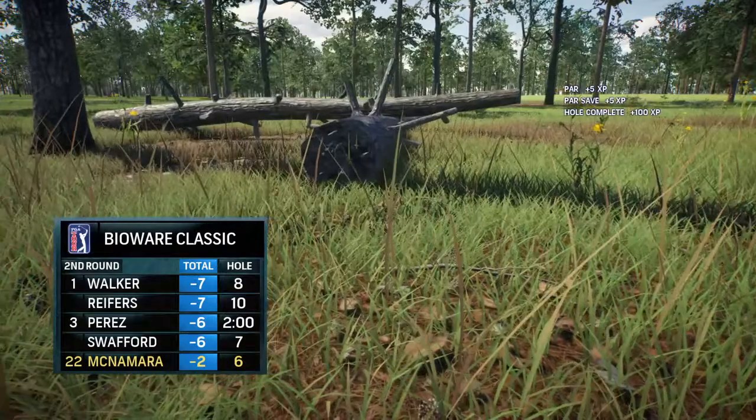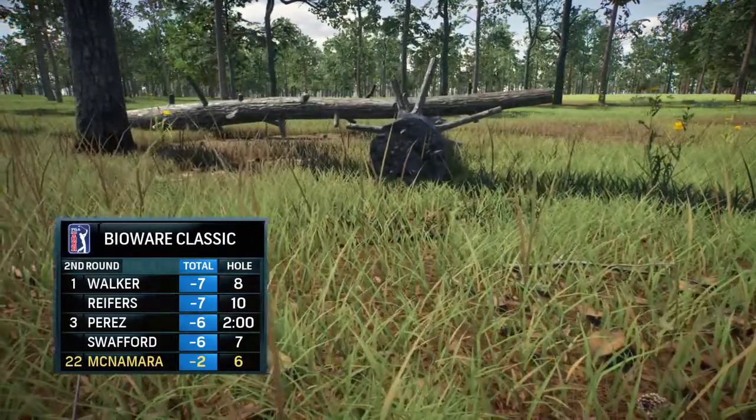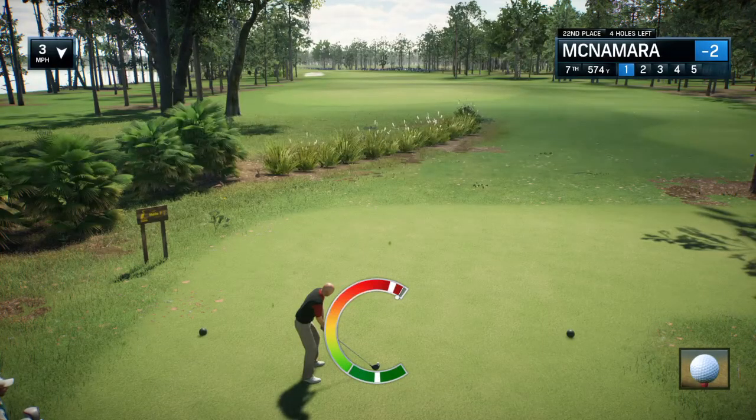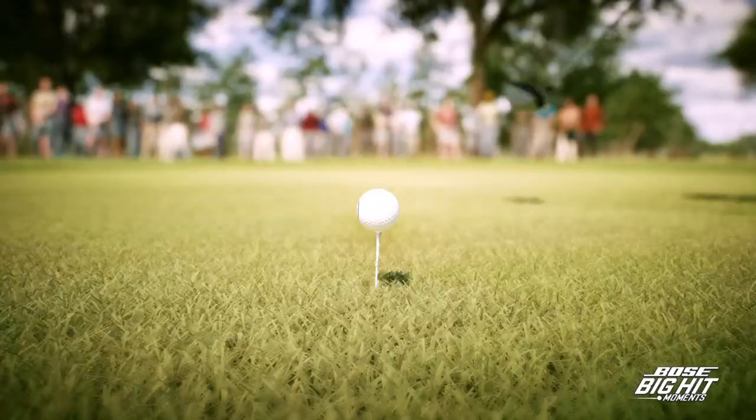Ian Poulter starting to make his move. Started off as a club pro, Rich. Should never really have turned pro. And he has defied all odds and once again is chasing for the lead. He's loading up on it. Look at the coil there.